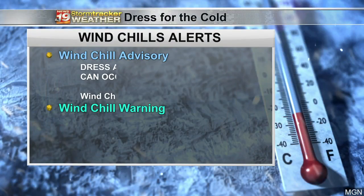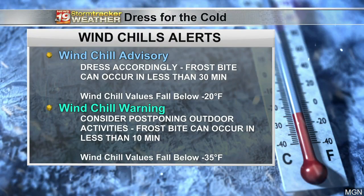So when we have these wind chill advisories and wind chill warnings in place, this is when we have drastic frostbite potential in less than 30 minutes, less than 10 minutes with the warnings, as wind chill values can fall to those -20 to even -35. That's why we have some layers here to illustrate why it's important, because when you have the layers, that internal bubble is able to stay inside those layers.